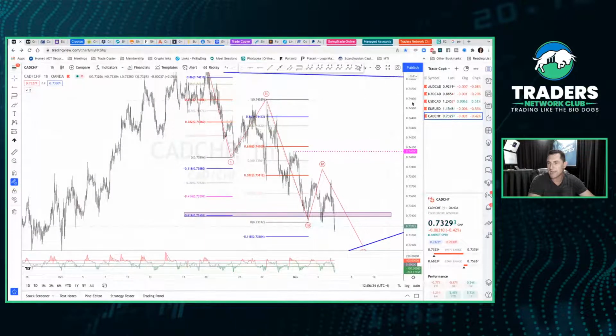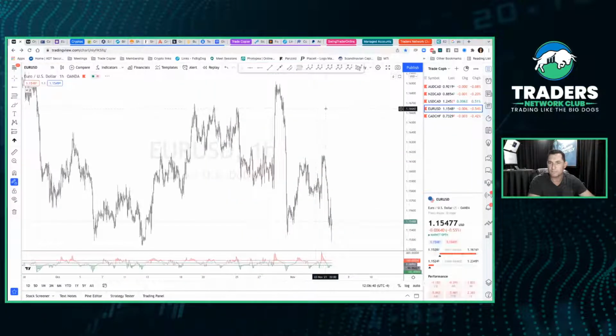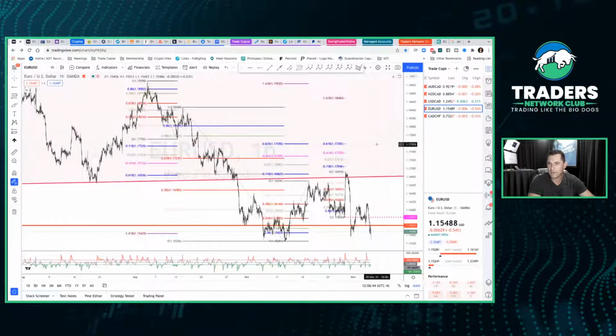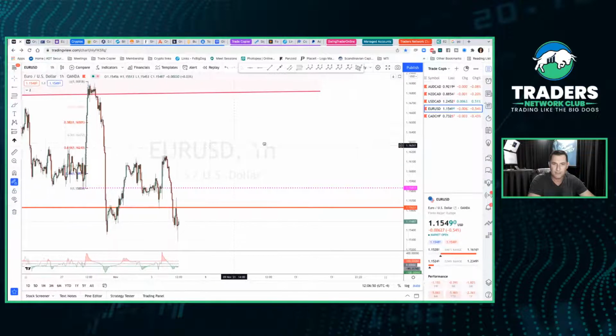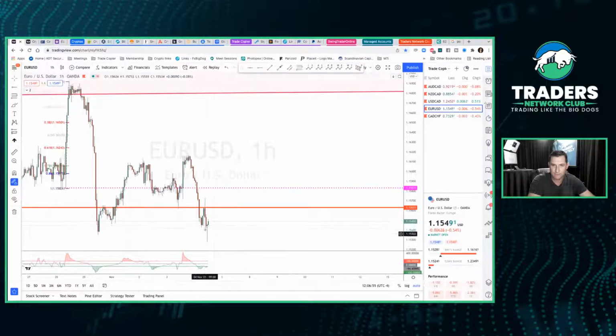So let's go ahead and take a look at the next trade right here. I'm going to go to the Euro US dollar. I haven't seen a trade on the Euro US dollar, or haven't been comfortable with the trade on the Euro US dollar for some time. But let me see here as I look at this indecision candle. Huge big indecision candle right here.